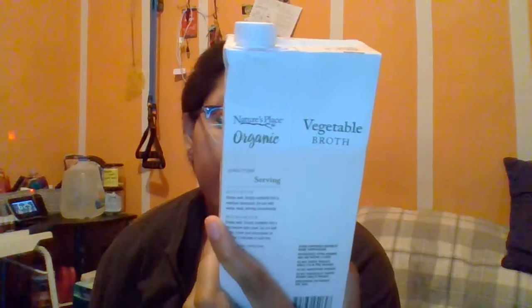And I also got some of this vegetable broth. It's not that low in sodium, but I just use it for my soups or when I cook something. And this is just vegetable broth, and it's organic, and it's free from synthetic colors, no added preservatives, and no MSG. And you can see all this stuff on the front. Yep. And this has about 4 servings, and it is a fat-free and cholesterol-free food.